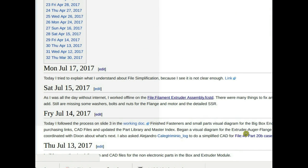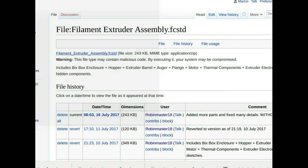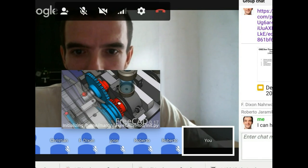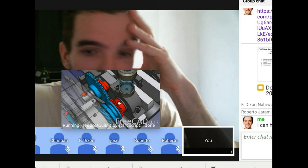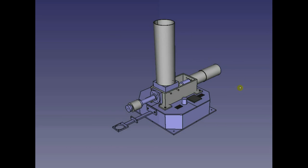Filament extruder assembly from Saturday, July 15th, which is quite recent. Very nice and recent. So let's take a look at all that we have there. Let's just boot up FreeCAD to see what the status of that is. The idea was that the overall file should have placeholders for every single little part. It would be like our master CAD file, so we can really understand a machine closely. One thing that FreeCAD can do is a part tree. Look at this, very nice, that's all coming together.